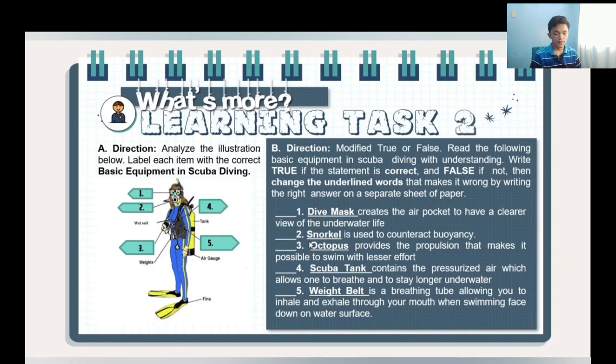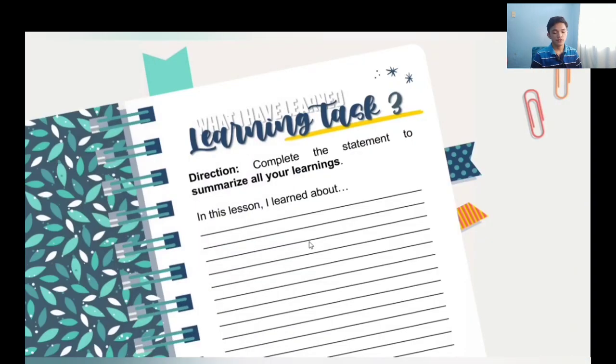Then for the part B direction, modify true or false. Read the following basic equipment in scuba diving with understanding. Write true if the statement is correct and false if not. Then change the underlined words that make it wrong by writing the right answer on a separate sheet of paper. And for the learning task number 3, complete the statement to summarize all your learnings for today. I'm hoping that you have something to put in there and precisely give what scuba diving really is.